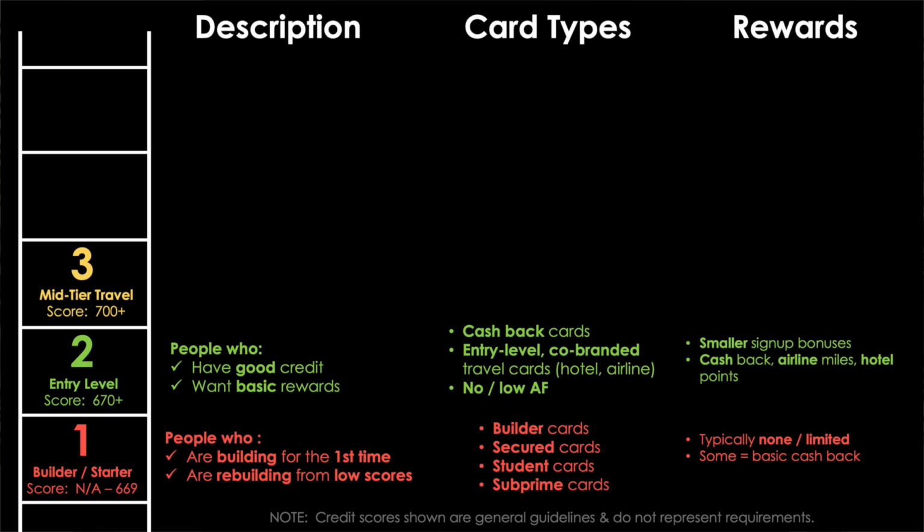On to level 3. What you're going to find most often here are your mid-tier travel credit cards, although occasionally you might see some higher tier cashback cards mixed in as well. But again, most of these are travel, and for the credit scores that you typically have to really have good odds of being approved are going to be around 700 plus. Therefore, people at this level have already built very good credit scores and are most likely desiring travel rewards.